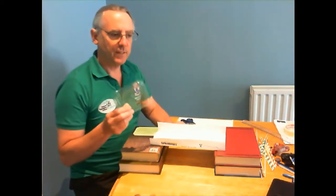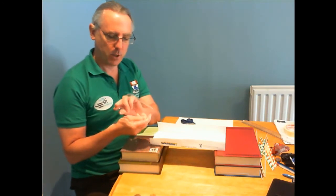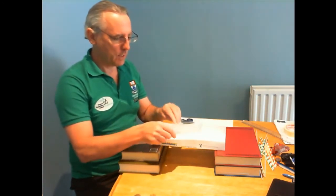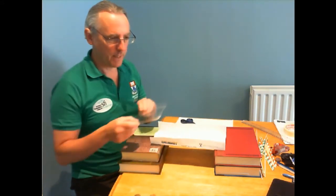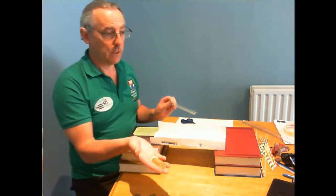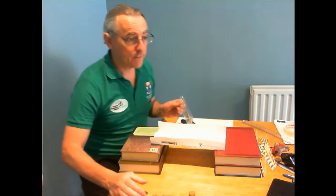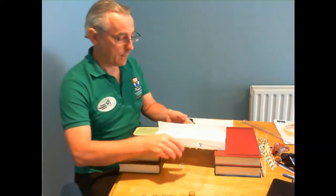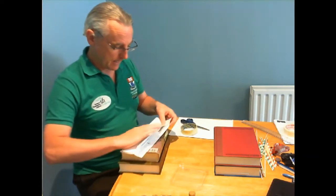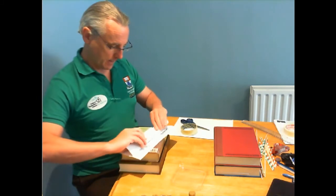So I found this piece of plastic. It's a cover of a food container, and I'm going to use this to help hold my weights. And the weights that I found around the house are 20 cent pieces. So you could use coins, or you might find something else to use instead. So I'm going to try and see, can I make this bridge stronger.